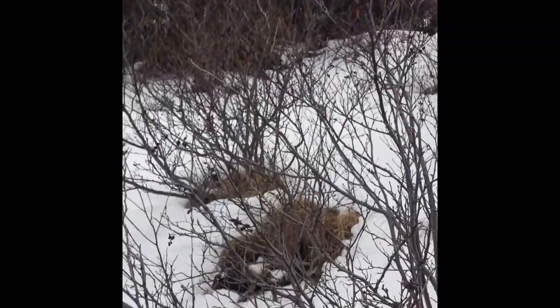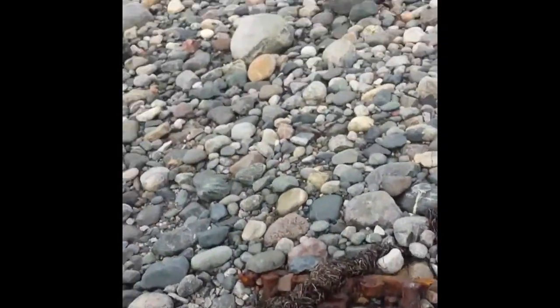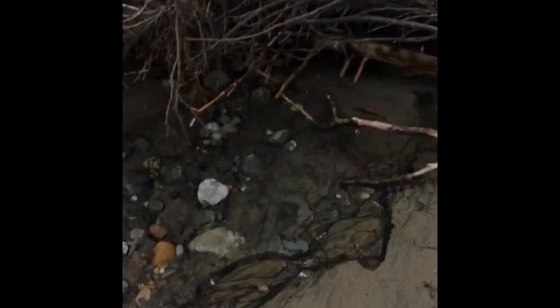So that might be a good spot to dig up there. Just up there. Because it could very well be an old dump up there, or at the very top. So I'll have to come back here when the snow melts.